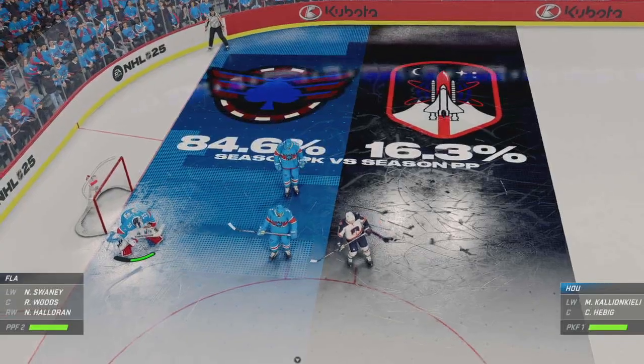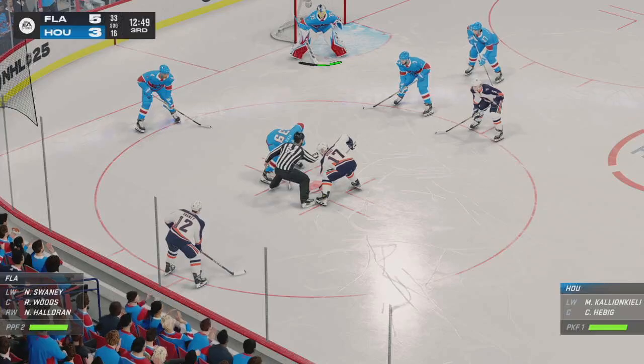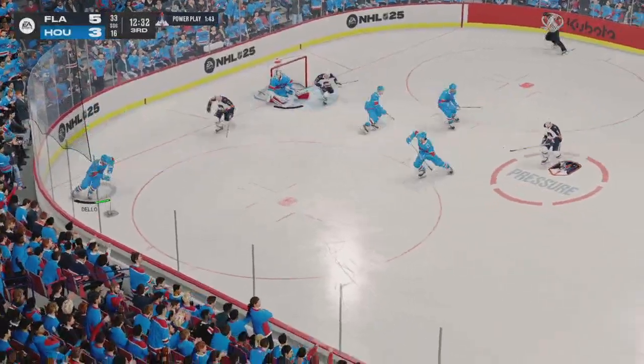Florida's power play unit puts their hard hats on as they go back to work. Well, James, if they can work that puck up high, when you're quarterbacking that power play, you can have eyes on either side. You can see the lanes to net, you can drive the puck, or you can pass for a one-timer off the side.